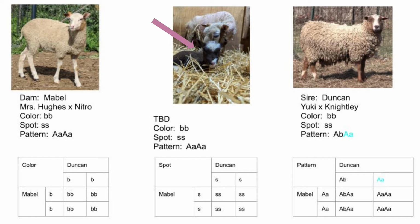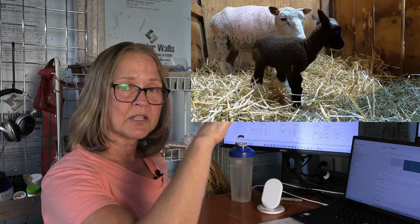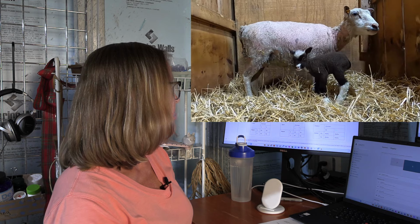But when we look at Mabel's lamb, who's also brown, lowercase b, both the recessives, she's spotted, but she's not a catnugget. She's no pattern. I know this because she's brown all the way. She doesn't have the dark on the bottom, light on top. She doesn't have that badger face with the angry eyebrows and a lighter face with dark features. So she is a no pattern.